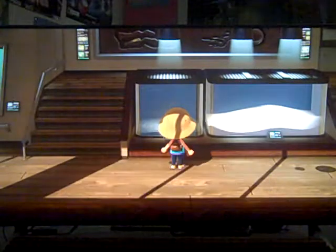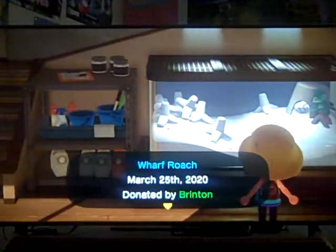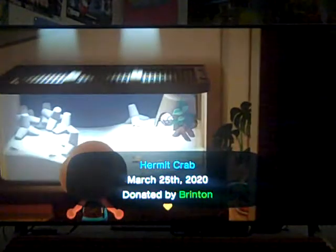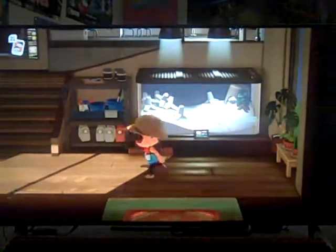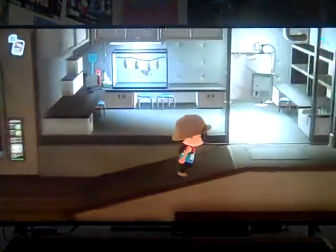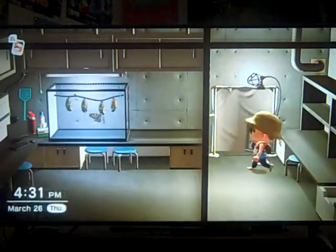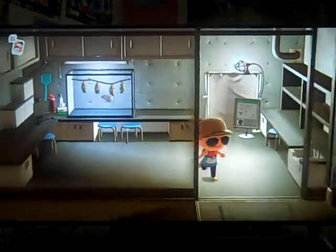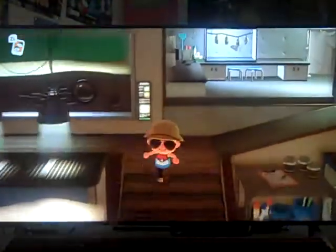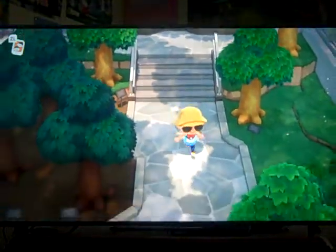Got the mole cricket. Doesn't look like there's anything in any of these. Oh, well, there's some bugs here. The wharf roach. Several of them. And a hermit crab. Neat. There's nothing here yet. Ah, but over here, we have the paper kite butterfly. Looks like there's going to be a couple of other ones once I find them. I think that's it for the bug exhibit. I'm not really much of a bug person myself, but this is a very, very beautiful area.